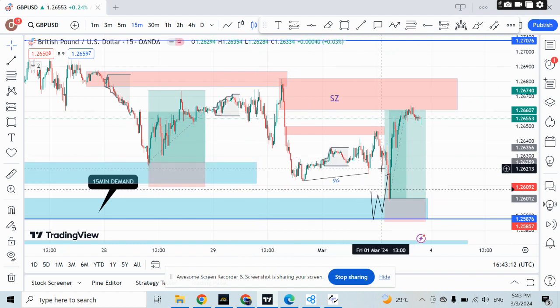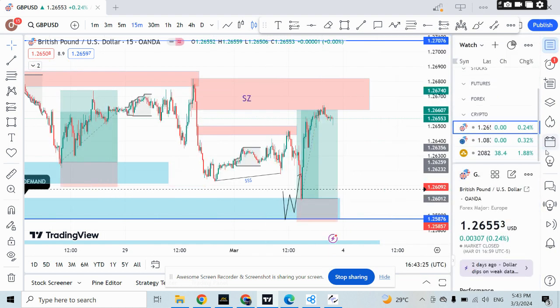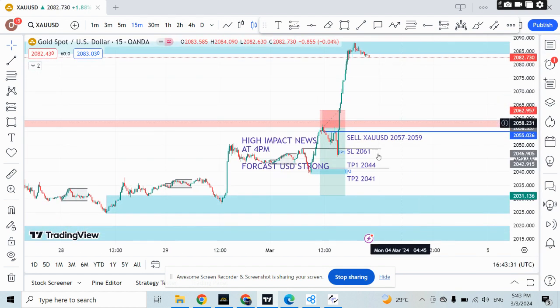And also on the Friday, we actually had a sell and a buy as well on this particular market. And if you want to look at some of the trades on Friday, I actually sent a setup on gold as well, which went into profit.